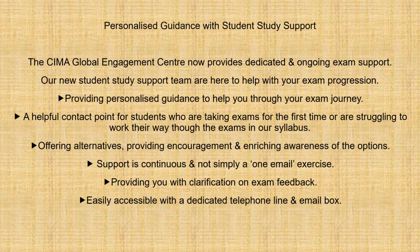Also, this would apply to students who have never taken an exam before. It could be that you've booked an exam with us and quite frankly, you just feel that you don't know where to begin. So again, this is intended to give you some help and some guidance with that. And again, it would be on a personalized basis. Obviously, in this particular webinar, the information that would be provided to you, the assistance that would be there, will be hints and tips that can be used on a broader basis.